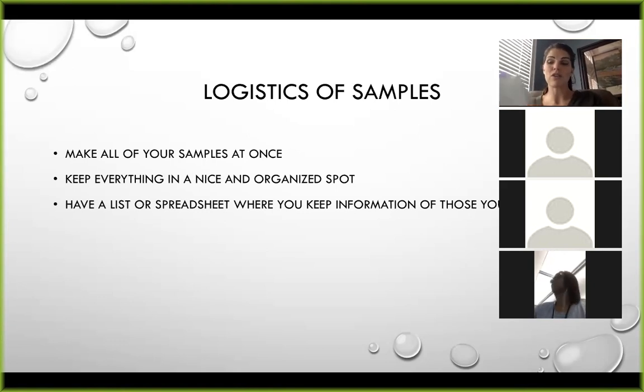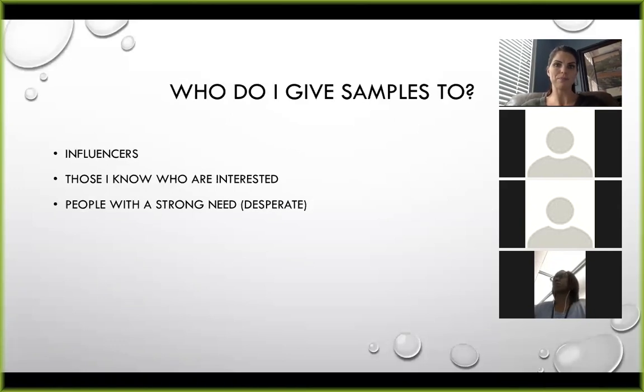It can be whatever you want. It doesn't need to be fancy, but you'll want to make sure that you're keeping track of the people that you've given samples to so that you can follow up.